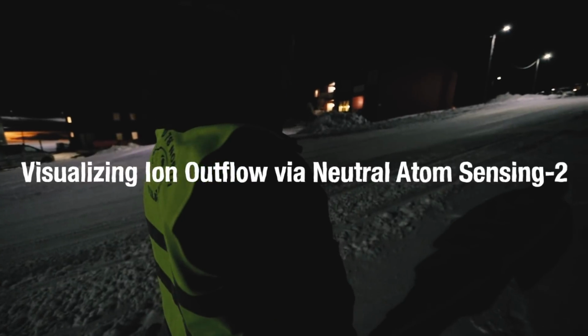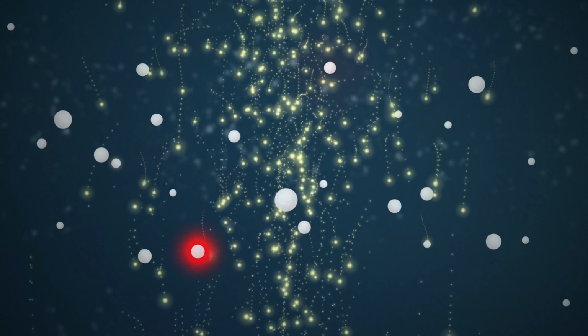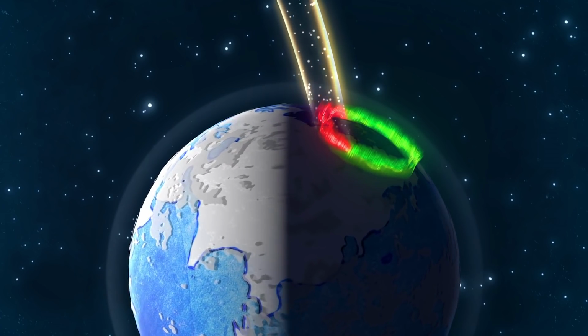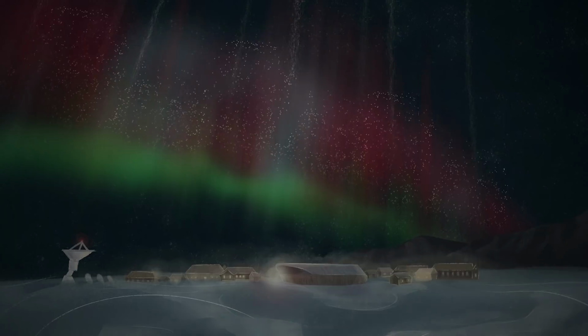The mission is named Visualizing Ion Outflow via Neutral Atom Sensing 2, or VISIONS 2. In short, they're looking at how oxygen is getting enough energy to escape. It's a good test of how atmospheric escape works. Earth's gravity should hold onto the oxygen, and yet we see this gas shooting off into space. We're trying to figure out how that works. That is a science question that has been hanging around for 4 decades.